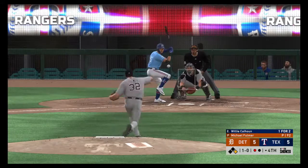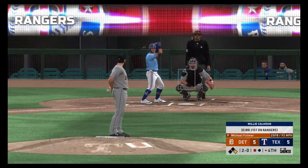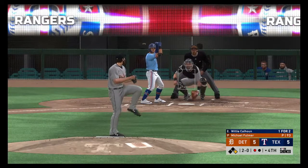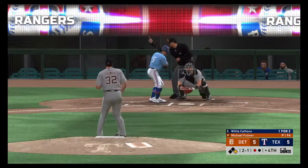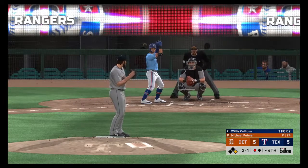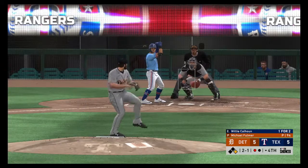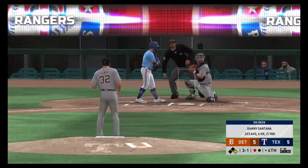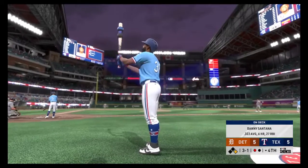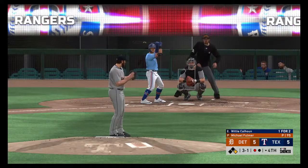The 1-0. We're starting to see a lot more balls from him now, and that's a direct result of him getting hit around pretty good. He's trying to do something different, and it's resulting in him not attacking the strike zone anymore. 2-1 now. Changes up on him, but that's in the dirt for a ball. Danny Santana waits on deck. Runner on first with one down.